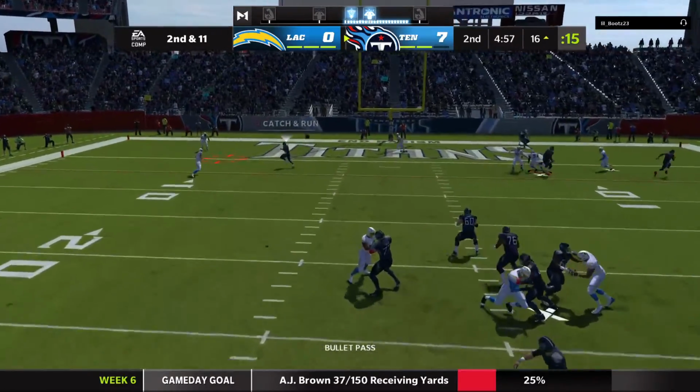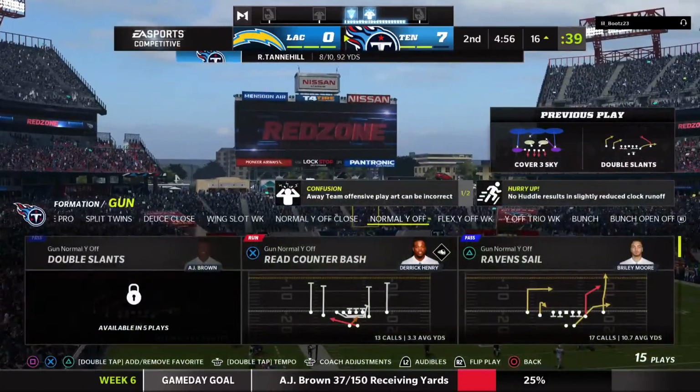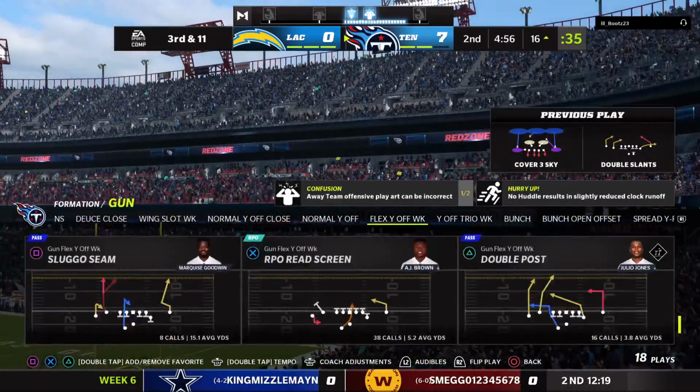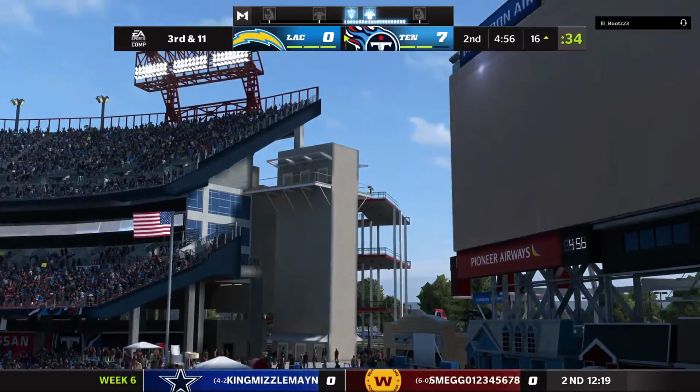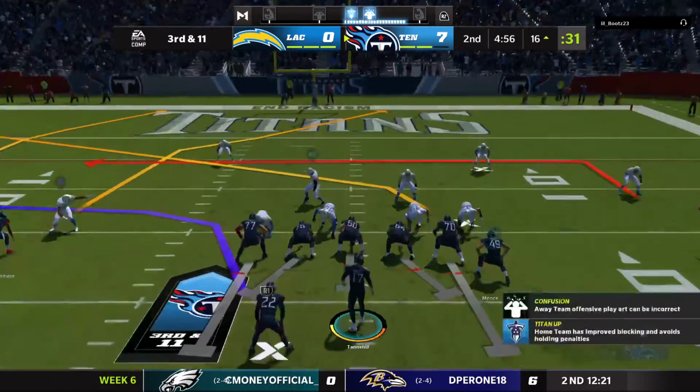On 2nd and 11 now. Tannehill. And that is knocked away in the middle of the field and incomplete. Quarterbacks work all the time on manipulating a defense with their eyes and their head movement. In this case, he just stared the receiver down. That allowed for excellent coverage, able to knock that one away.